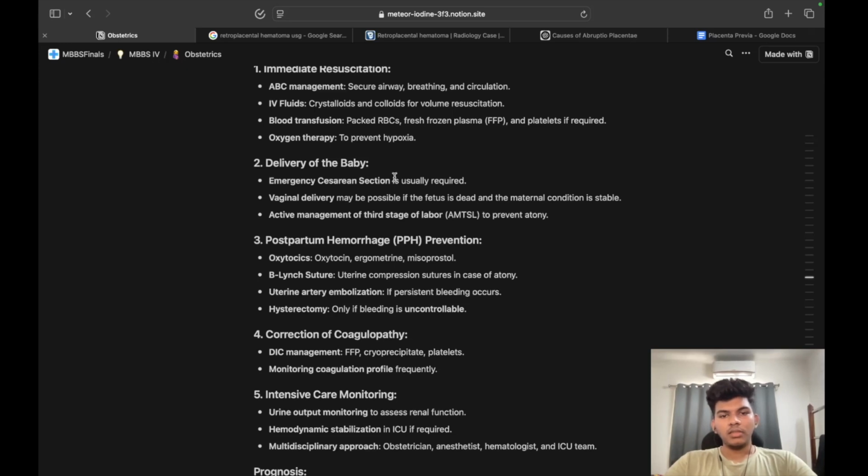Coming to delivery, cesarean section is required. Vaginal delivery may be possible if the fetus is dead and maternal condition is stable. So only in this particular condition do we go for vaginal delivery.